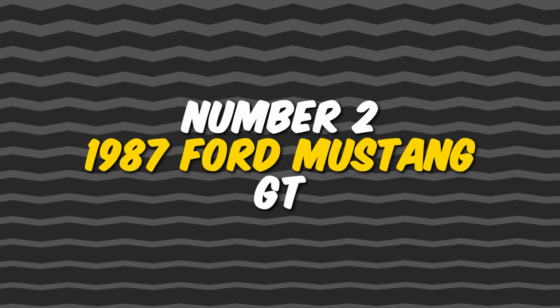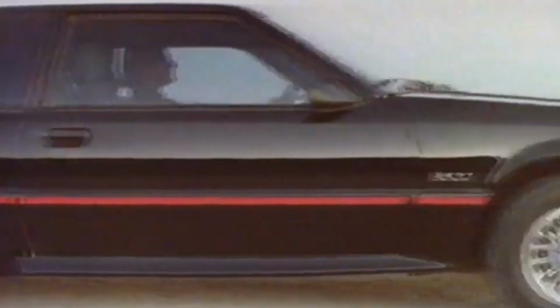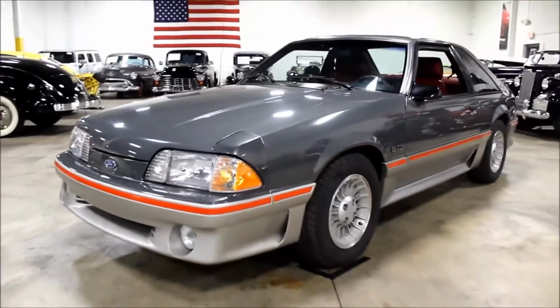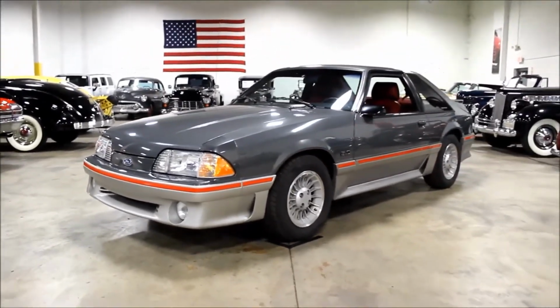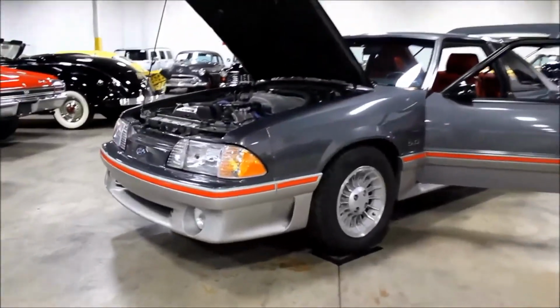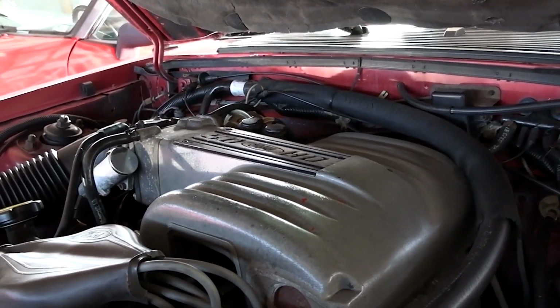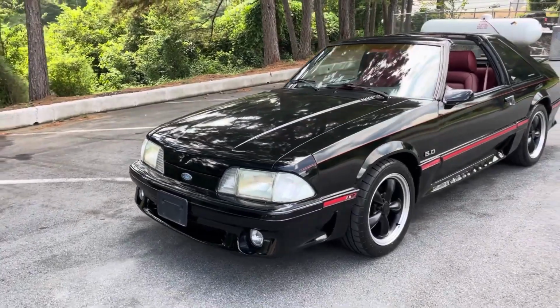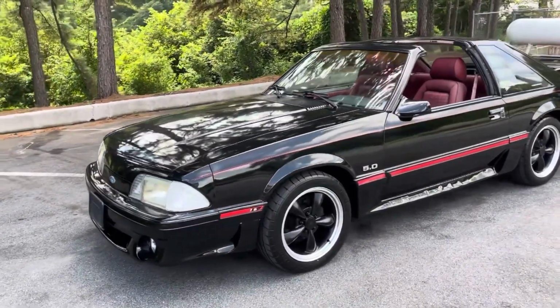The automatic was a pain to drive, but it was a fast car at the drag strip. Number 2. 1987 Ford Mustang GT. The Ford Mustang with a Fox body is arguably the quintessential example of American performance throughout the 1980s. Everyone seemed to know someone who had one of these cars or to have one themselves. The turbocharged 4-cylinder SVO, which was available with a number of engines over the years, is often regarded as the best Ford Mustang from the 1980s.